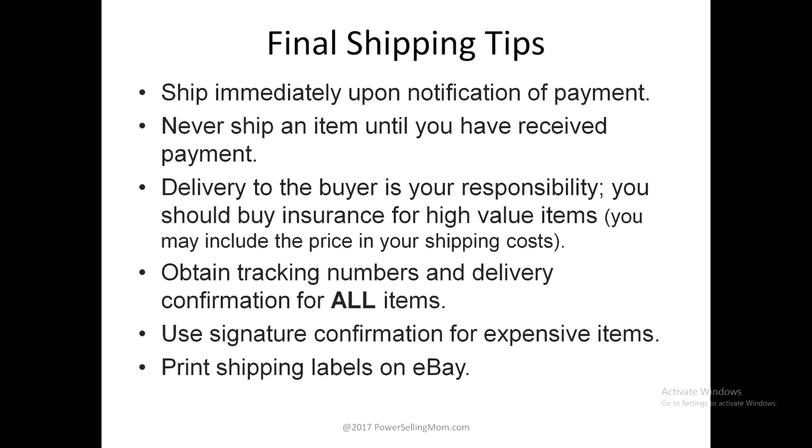So like, say if I'm selling some shoes, which I sell a lot. Shoes are kind of hot, both new and used. I know that I can get those in a flat rate legal envelope. And so I know that it'll cost me under, say, $7. So I can charge $8 for shipping, or I can add that to my total, whatever I'm asking for the shoes. So those are some things that you could do.